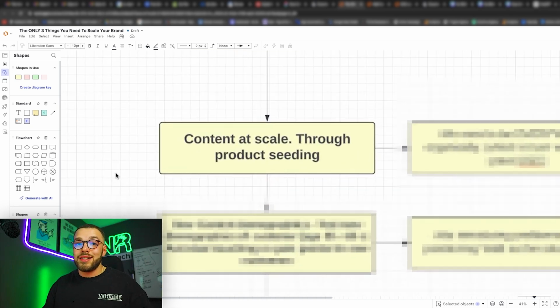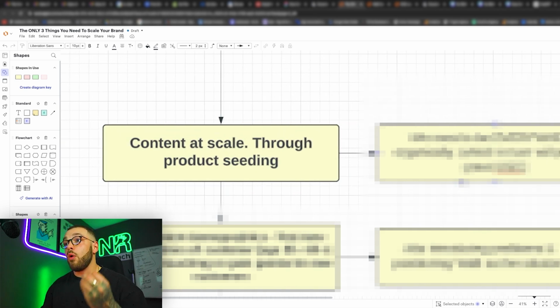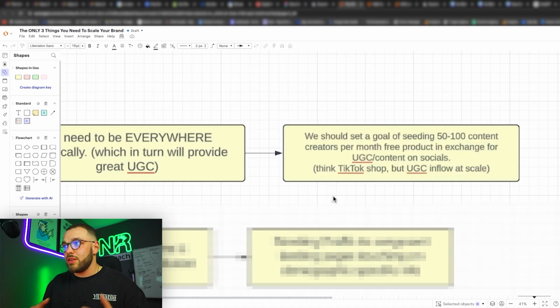So initially, content at scale. And this can be done through product seeding, through influencers, through actually paying people, but we need to be everywhere organically, which in turn will provide us great user-generated content, and we can then use that for ads and other marketing. You as a brand owner should be setting a goal to be seeding anywhere between, I have 50 to 100 here, that's maybe a little bit high to get started, but anywhere between, I would say, 10 to 20 content creators per month, exchanging them free product to get free UGC content for your socials. Think sort of TikTok shop style, but ultimately generating user-generated content at scale and getting an inflow of that month over month from different creators, different demographic of creators. That is going to be super important.